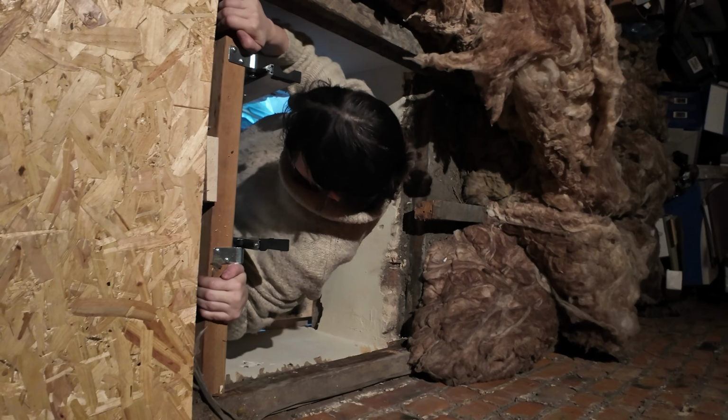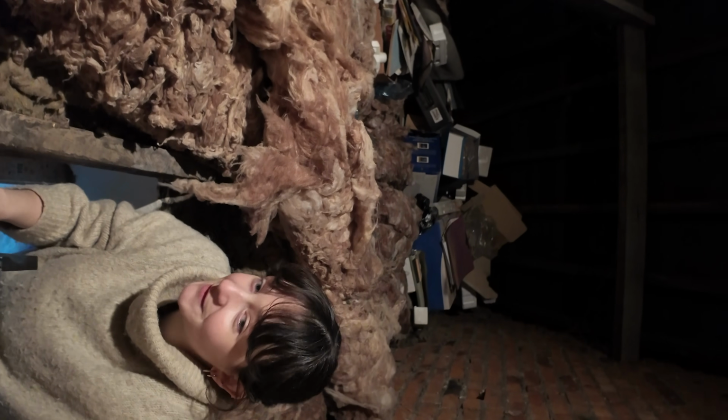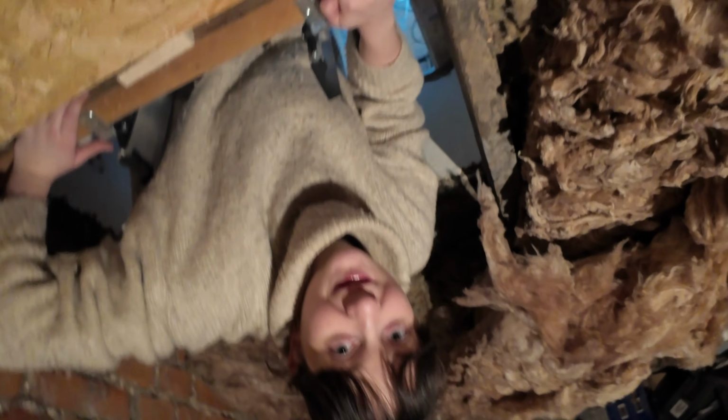What do I hold on to? So just stand on the ladder, you don't have to come all the way up. Wow, it's so much smaller in here than I thought it was. That's why it was quite big. You're filming upright, you realise that? You're not filming in the right dimension, no.